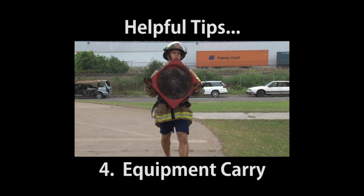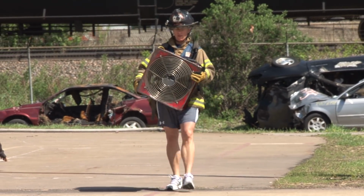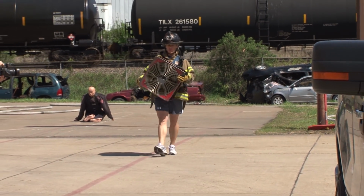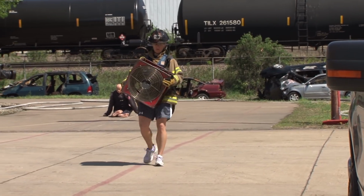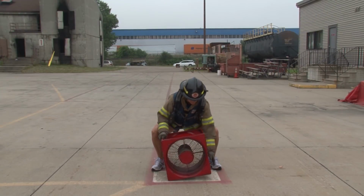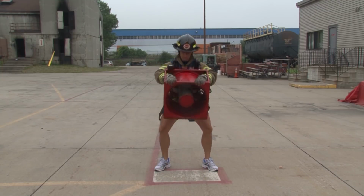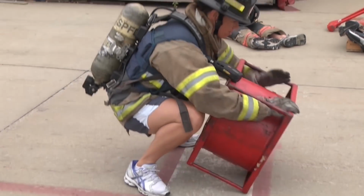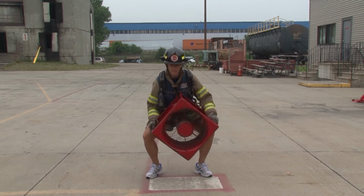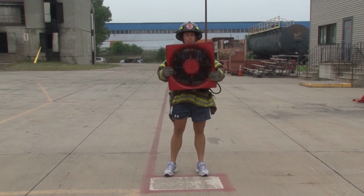Helpful tips for the equipment carry. Picking up and carrying the fan can be performed in a variety of different ways, and as with all of the events, it is up to you which method you choose. To pick up the fan, you can do it with one or two hands. One-handed is a swinging lift. With two hands, you can lift the fan by the upper handles, or place your arms under the handles and grip the front of the fan. Your legs and knees can be used to boost the fan up into your arms. Remember to use proper lifting technique. The fan can be carried diagonally with hands at top and bottom, or both hands on the bottom.